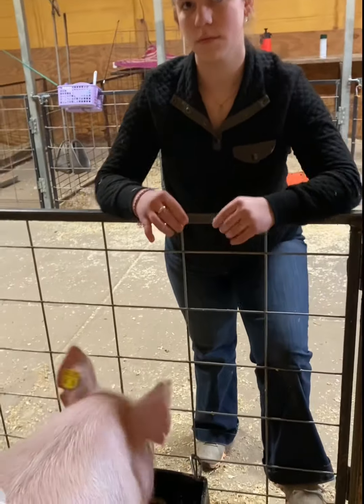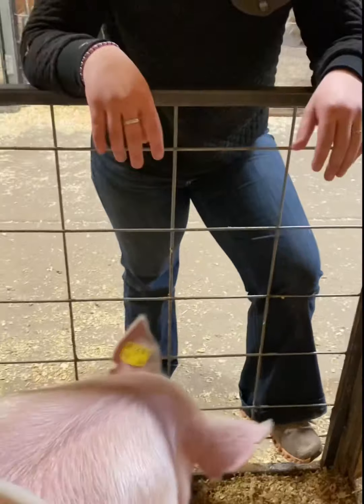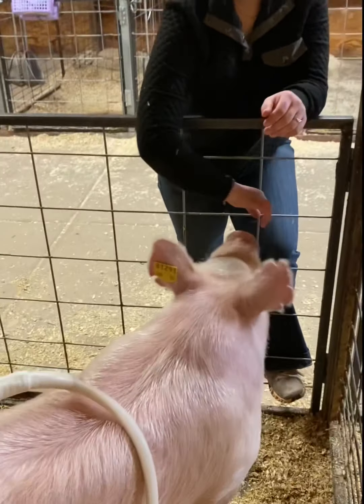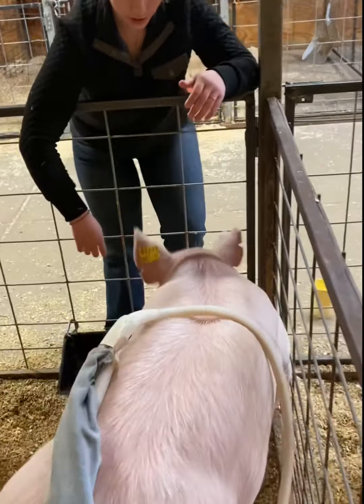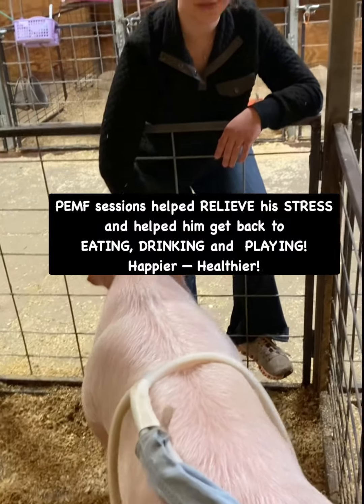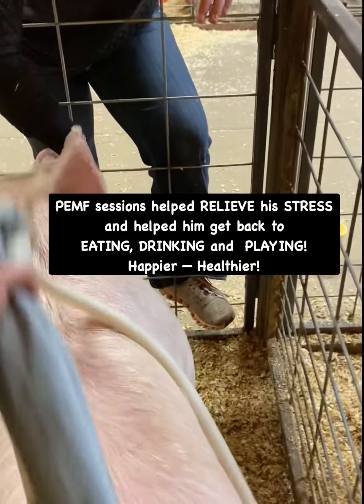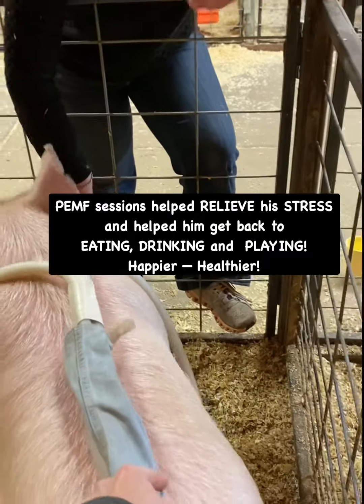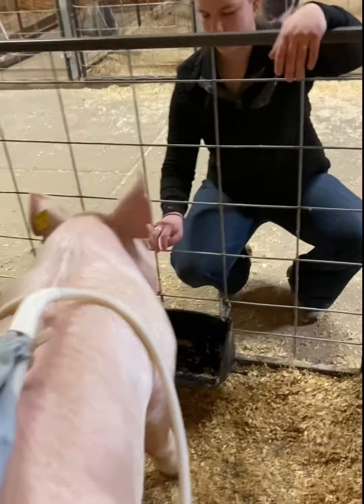You said it's kind of stressful on them when you're pushing pigs. They're growing at a quick pace, and so this allows it to take some of the stress off and for them to stay happier, healthier, all of it. Yeah. Awesome.